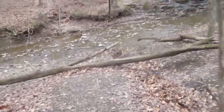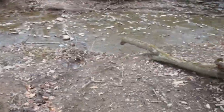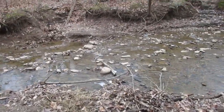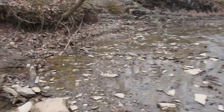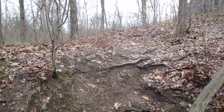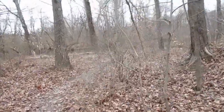Be a little careful when you come down through here. All right. So we gotta get up there. I'm gonna turn the camera off. I'll climb up this little thing right here, and then we'll be back. Alright, so that's what we just came down, across this little stream right here. Climb up that little bank there, and we're back on trail.